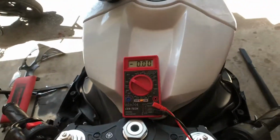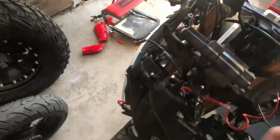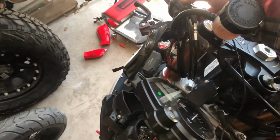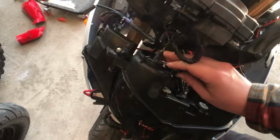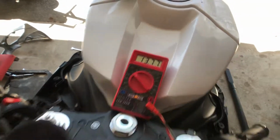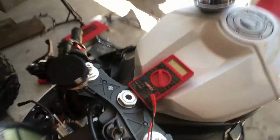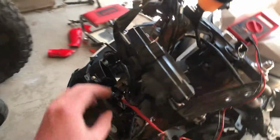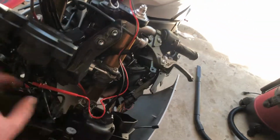So it's still reading 0, but if we go ahead and start it up, as you can see, we're actually getting power. I don't know if you could hear me, but we're getting power coming from here into these ballasts and sending power to the actual bulbs.